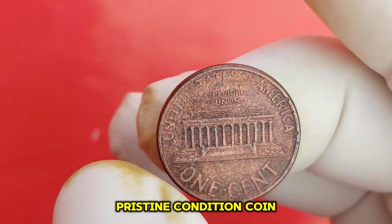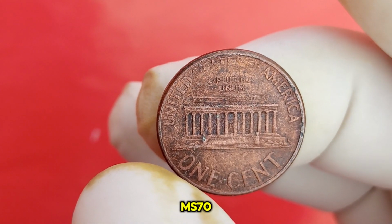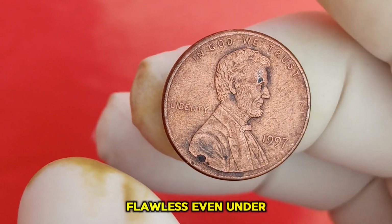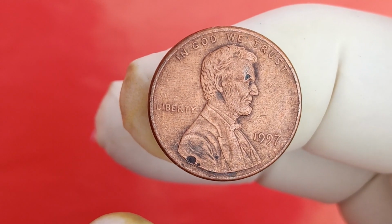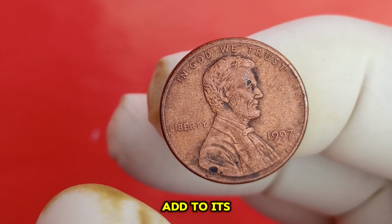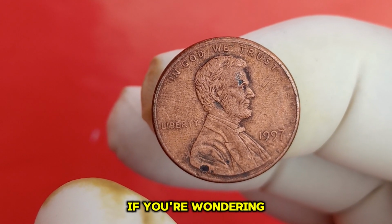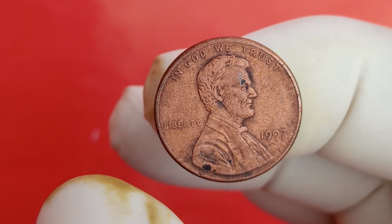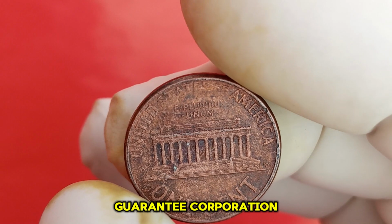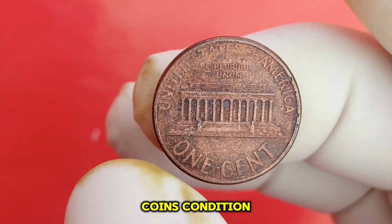This would make them incredibly rare. Pristine condition: coin grading is crucial. The $79 million penny is believed to be in MS-70 mint state condition, which is the highest grade possible. This means it's flawless even under magnification. Provenance: the coin's backstory and who owned it previously also add to its mystique. Provenance can significantly boost a coin's value. If you're wondering how coins are graded, organizations like the Professional Coin Grading Service, PCGS, and Numismatic Guarantee Corporation, NGC, use advanced techniques to evaluate a coin's condition and authenticity.